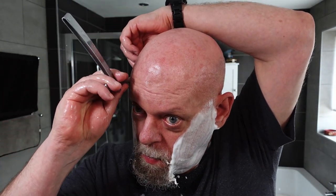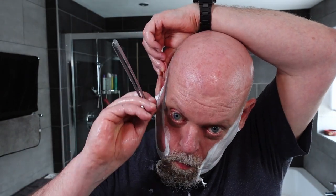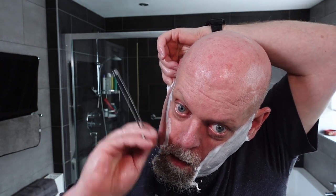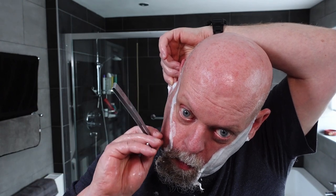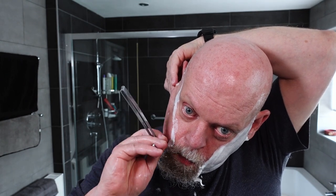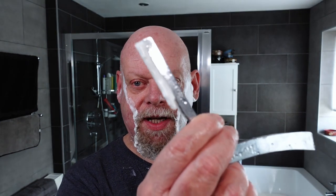Right. Third pass against the grain. Comes to something when you shave the whole side of your face and that's all that's left on there. The rest is on my shirt. Oh, and it's under my neck as well by the looks of it.